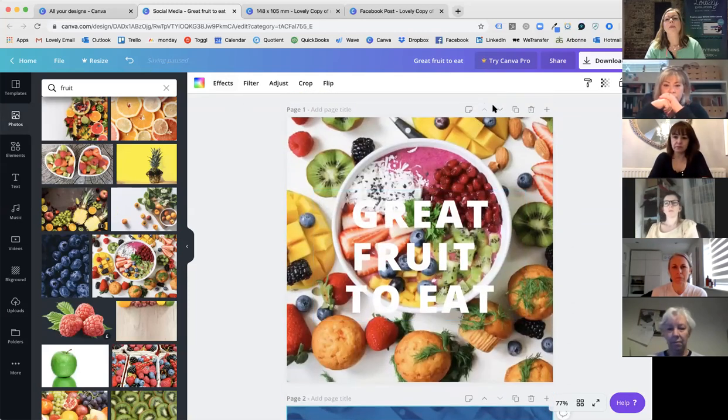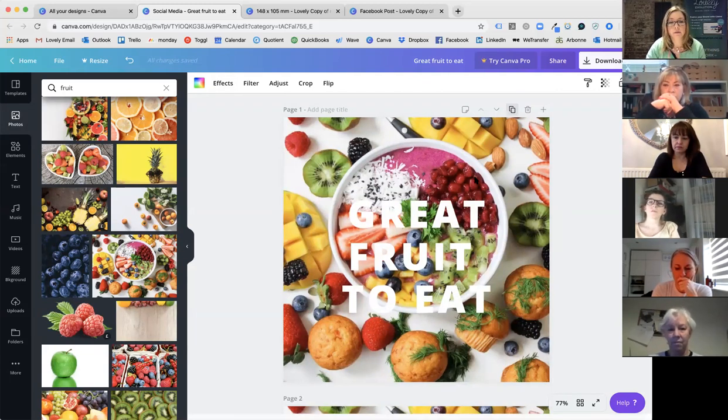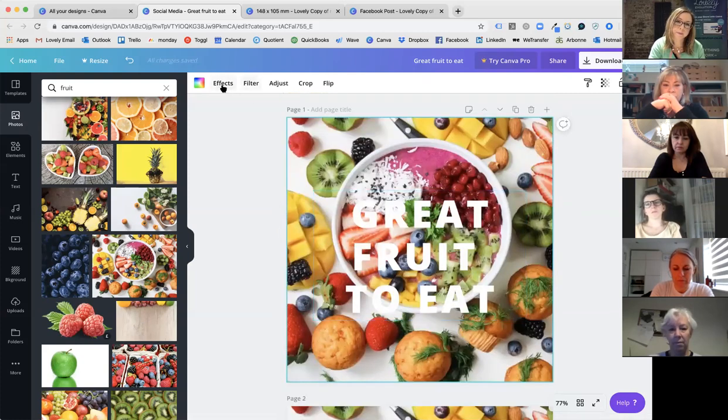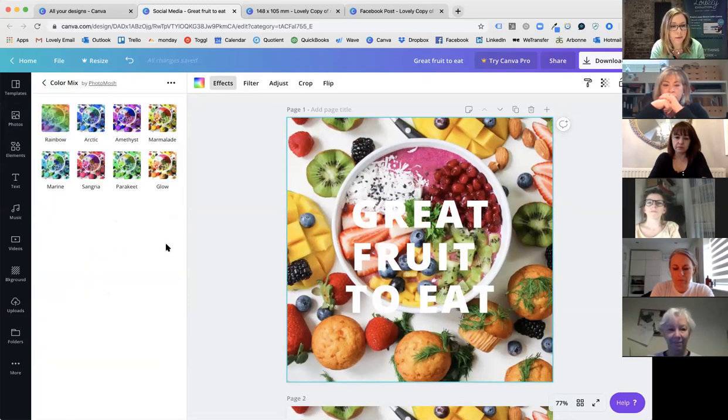So something that is a good top tip is, if you're having a play around with the design, duplicate the page so that you can try out different things and not worry about having to click undo. I mean, it is very easy to click undo, so it's not the end of the world. But for example, if we've got a spare one there in the original full colour, and we've got the colour mix, which has rainbow, arctic, amethyst, there's some really mad ones there. Let's go for rainbow.